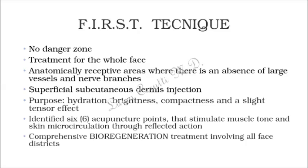Identify 6 acupuncture points that stimulate muscle tone and skin microcirculation through reflex action. Comprehensive bioregeneration treatment involving all facial districts.